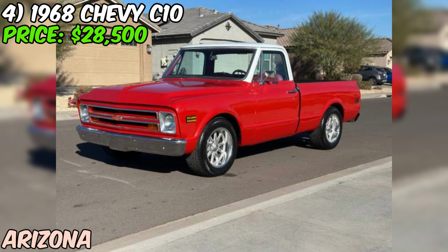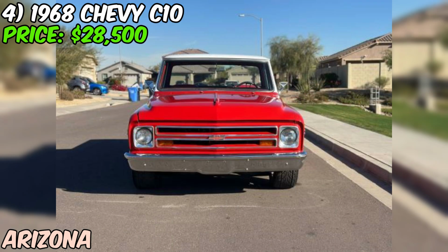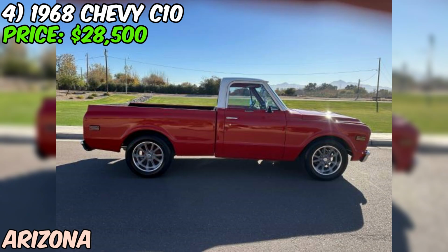At $28,500, we're definitely in the upper range for C10s, but considering it's a rust-free Arizona truck with fresh mechanicals, it could be worth it for the right buyer. These 67-72 C10s have been shooting up in value, especially clean short beds like this one.